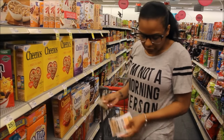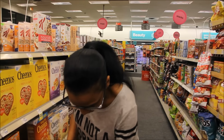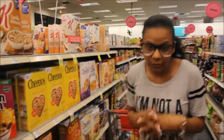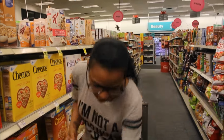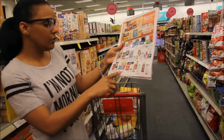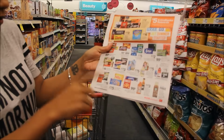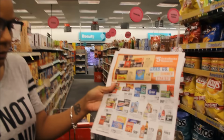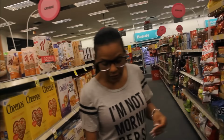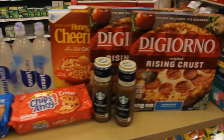The other thing that I'm going to get is some cookies. When I get my ECBs back from transaction number one, I'm going to roll them into getting the Nabisco Chips Ahoy and vanilla wafers. They're gonna be 2 for $5. I don't have any coupons for those, so I'm gonna grab that, and I think I'm gonna get ready to check out. Okay, so here's everything that we're getting.